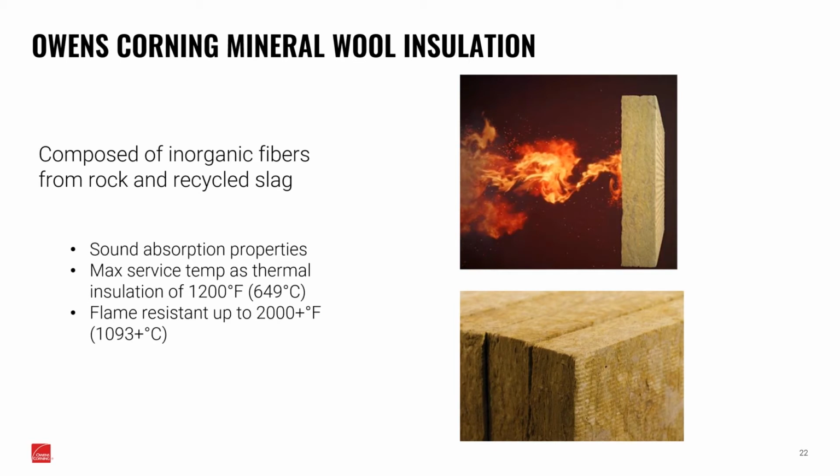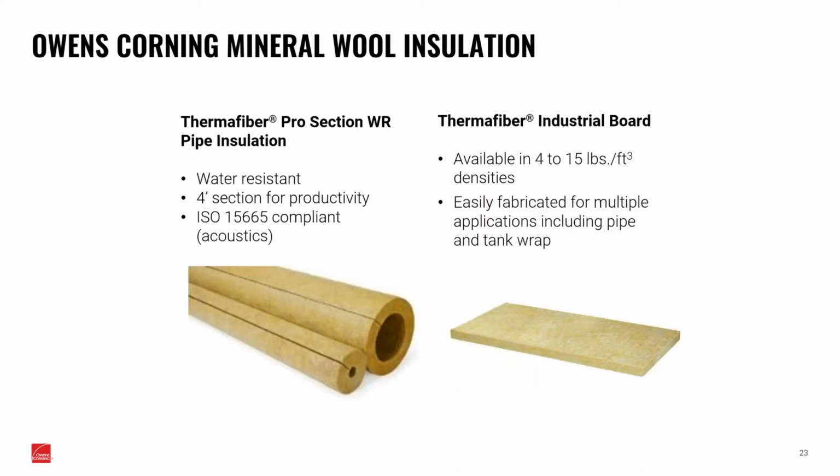So with that, we're going to move on to Owens Corning mineral wool products. Specifically, we have our Thermafiber Pro Section WR pipe insulation, which is water resistant, comes in 4-foot lengths for productivity, and is also ISO 15665 compliant for use in acoustic applications.